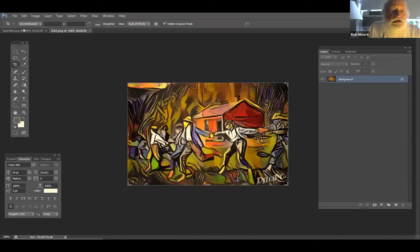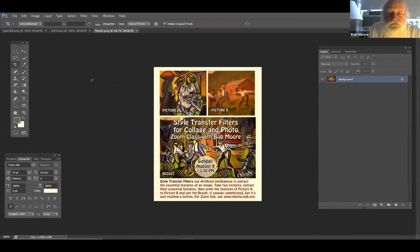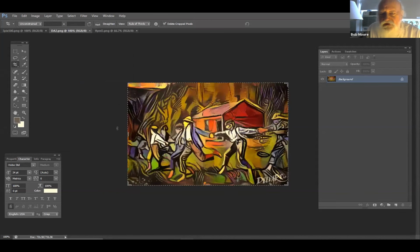It's where you take the features of one picture and apply them to another. Let's see if I can dig up an example to show you. I'm sorry, I wasn't really prepared for this. But I hope you're seeing, here's a kind of weird Picasso. Here's a very American homey scene. And this is the result of combining the two. Photographers find it useful. It's a new technology that I'll be introducing on Sunday, 1 to 2:30.